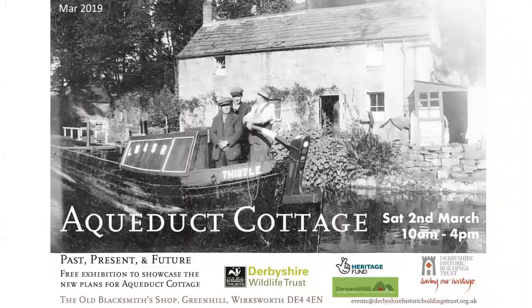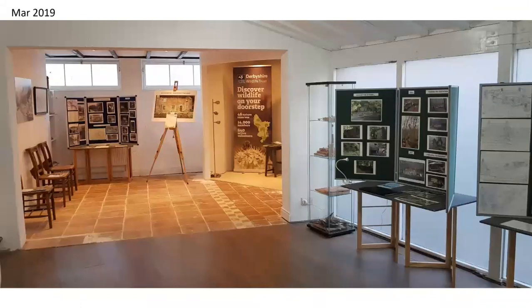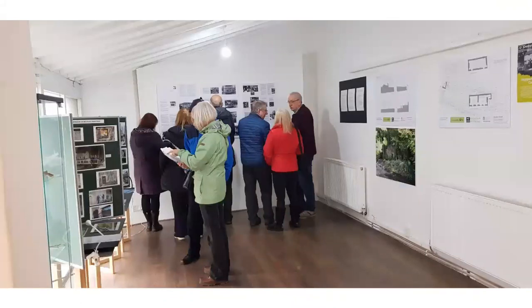Then in the March, and some people might remember this, thanks to help from Liz Stoppard and DHBT, we held two photo exhibitions at the old blacksmith's in Wirksworth to showcase the plans and to obtain public feedback and support for the project. So here's some of the displays we arranged, I think, in an evening, and some of the people that turned up.